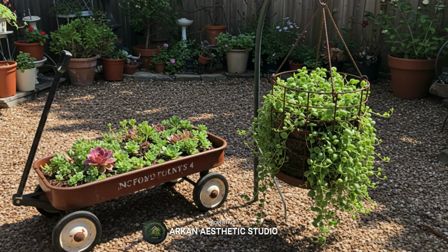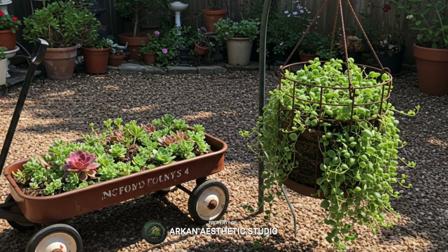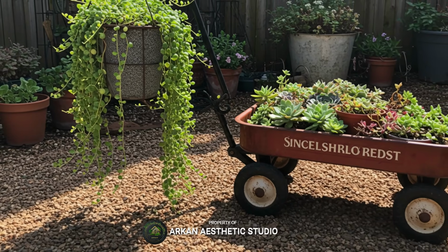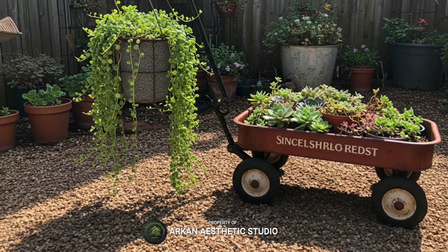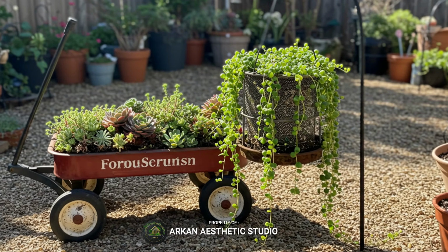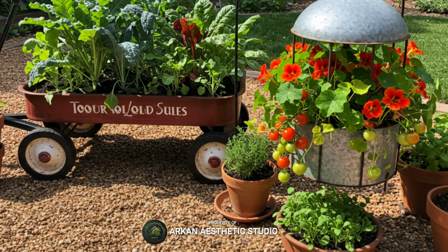You can wheel them into the sun during cooler months, and back into the shade when the heat rises. The shallow base is ideal for herbs, which don't require deep roots but do thrive in good drainage. Add gravel beneath the soil and they'll flourish season after season. The chicken feeder, too, is surprisingly functional. It holds weight, lets water pass through, and becomes an unexpected centerpiece when paired with the right plants.